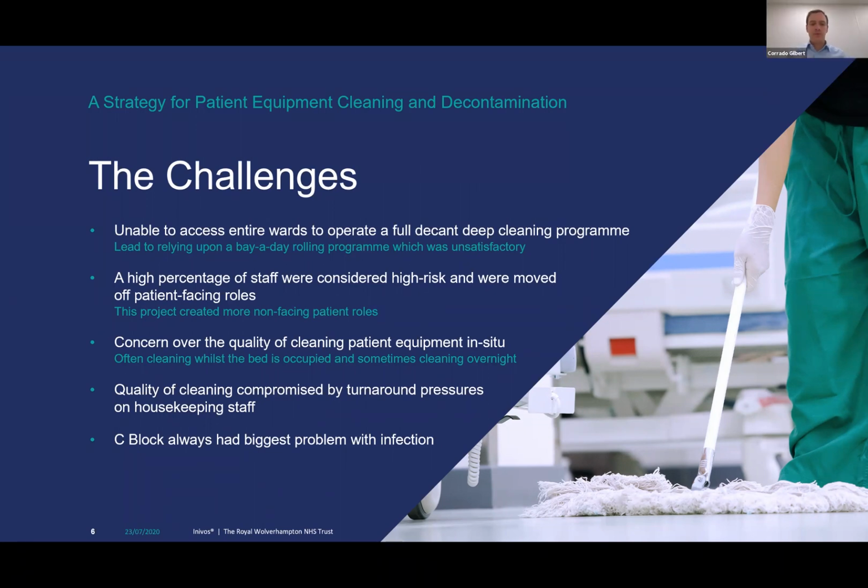So I suppose the last point here was around the C block, which is where we focus this program, isn't it? Yes, the C block here at New Cross is our medical block. So surgical is another area. So we've always struggled a bit with infection rates not being where we want them to be in our medical wards.